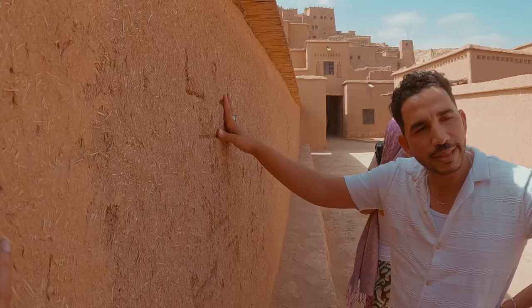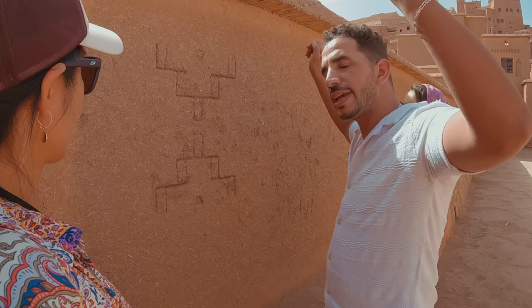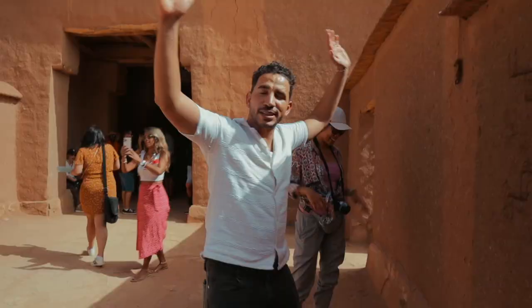In our Berber flag, in the middle, there is this symbol that means freedom. It means a person with hands up. Oh, hands up and the legs. Freedom. Yeah. Freedom. Awesome.